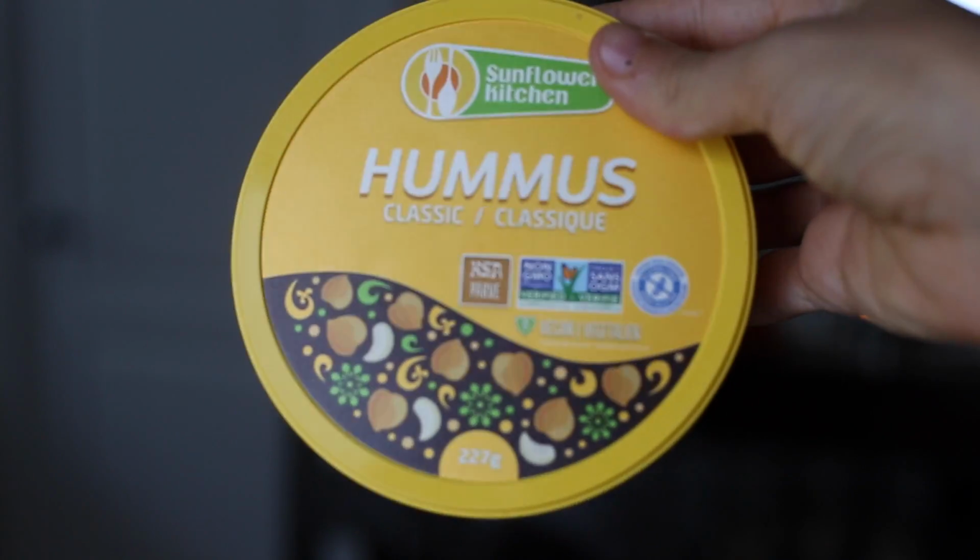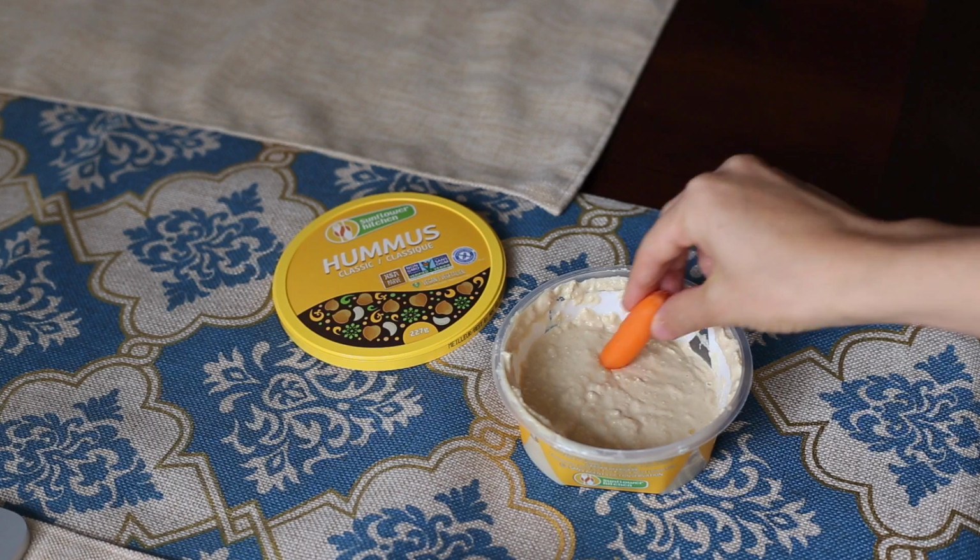So lately I have been loving this hummus from Sunflower Kitchen. I don't know if this is a Canadian brand or not. It might be, but I get mine at Fresh and Wild, and also Loblaws carries the regular one, which is this one. But they have a jalapeno one that is actually to die for. It's so good, and I really like the ingredients in it.